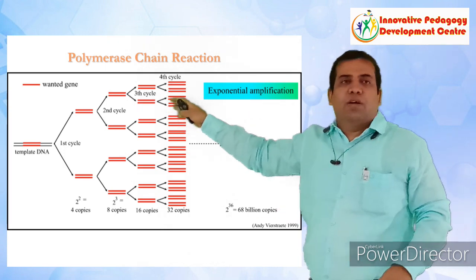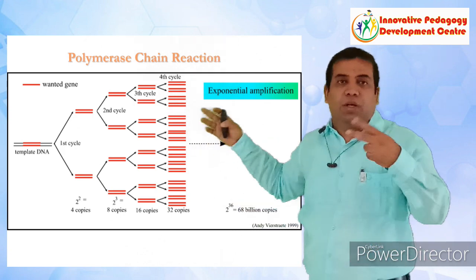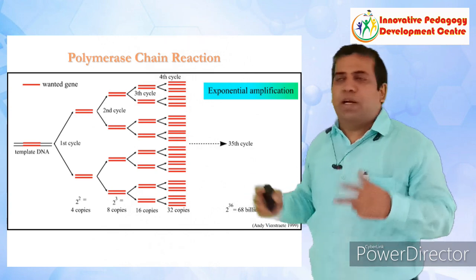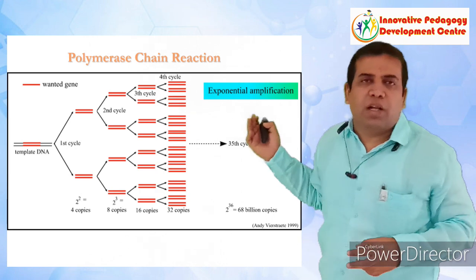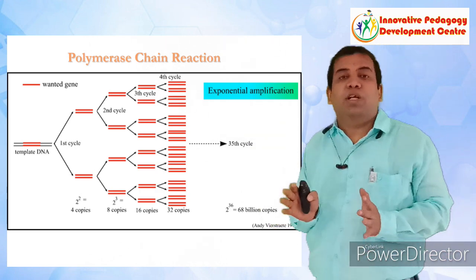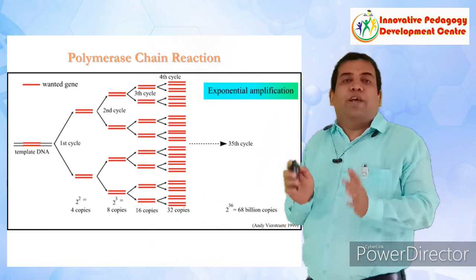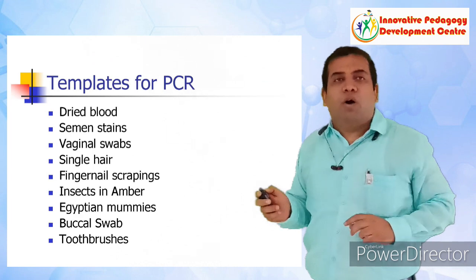Copies of the gene, when exposed to the first cycle, give 2 copies or 4 copies, meaning 2 template DNA having 2 strands are going to form 4 strands. Ultimately, after 35 cycles, you will get exactly 68 million copies of the template DNA that you are using. So an exponential growth of a sequence occurs.